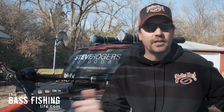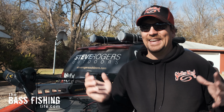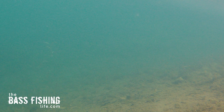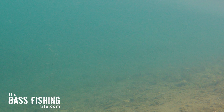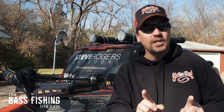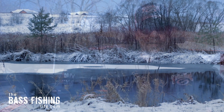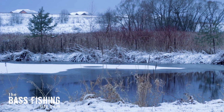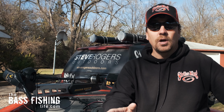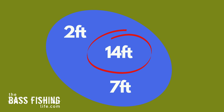Now, let's say you've got none of it. You don't have rock, you really don't have much hard cover, and you've got a lake that is mainly a silty, muddy type of bottom composition. Well, in that case, I'm going to the absolute center to the deepest point. And let's start off with something simple. Let's imagine a farm pond, okay? So let's say you've got a farm pond and the deepest point is 14 feet or so. That's where I'm going. I'm going to throw those lures right in that deepest part of the farm pond.